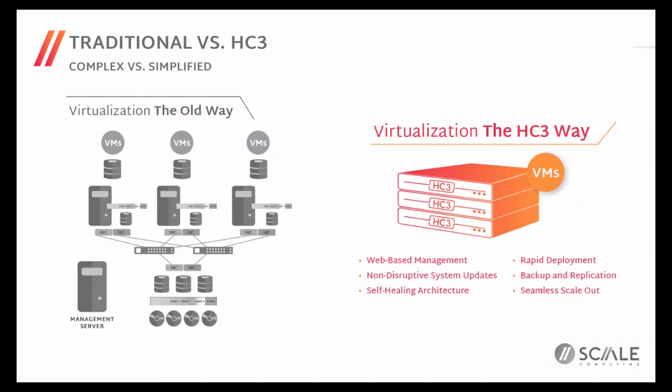So if we look at it from a traditional architecture to our architecture, on the left-hand side this would be representative of probably a small to medium business, mid-market customer that has 3 hosts. But regardless of whether you have 3, 4, or 5 hosts, it's the same type of model. From a graphic perspective, it's the 3-2-1 architecture: 3 hosts, 2 switches, and a SAN. This has been implemented for years.